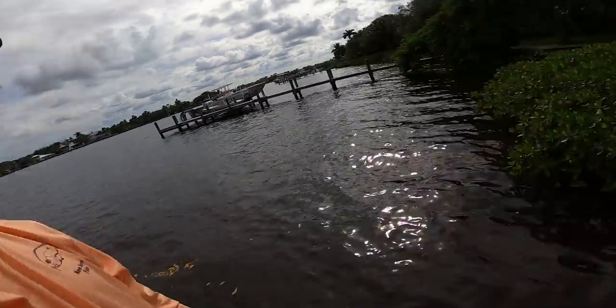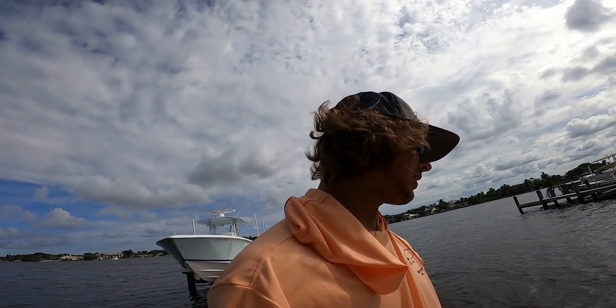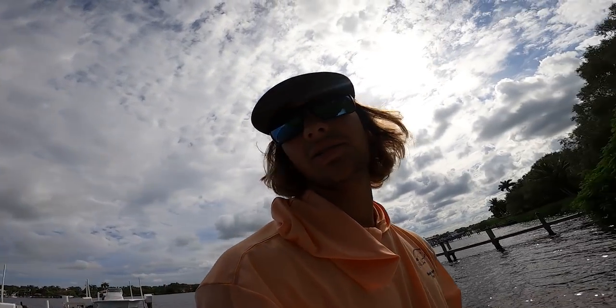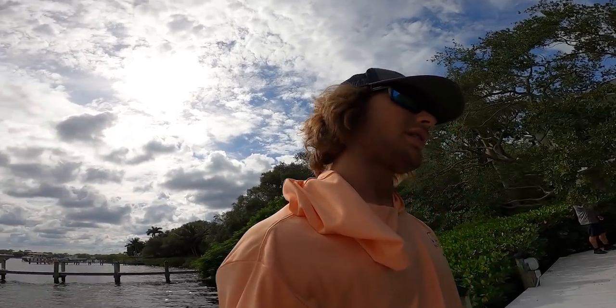Once again, we missed the tide. You guys can see the tide is high again. Like I said, you usually should be able to see bottom here. It's a little bit lower, but the tide's still coming in. High tide's at 5, it's like 3:50. We were both busy this morning, we couldn't do it on low tide.